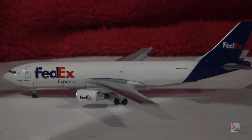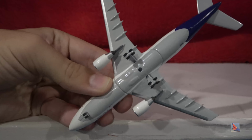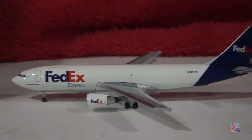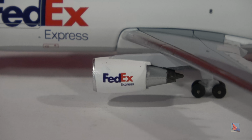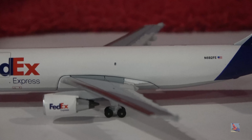This is a cradle mold, as you can probably tell by the wing seams, so not the newest mold in the world, but I think it's still pretty solid, so nothing wrong with that. Got the FedEx Express titles there on the engines, which look like they're sliding down a little bit. So kind of a minor QC issue there. I won't really nitpick on that too much.